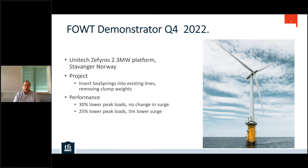And in this case, we're going to demonstrate about a 5 meter reduction in surge, giving up maybe about 5% of our load reduction. And that can result in much higher cost benefits because, of course, this will impact on the umbilical lines as well, allowing people to move to less motion in the umbilical lines, less force, less fatigue, and reduce the cost of those instead.